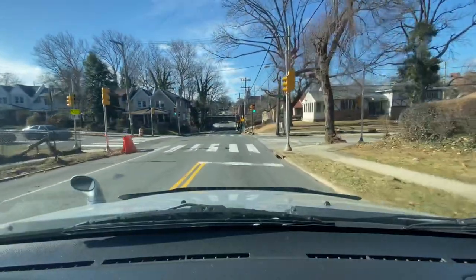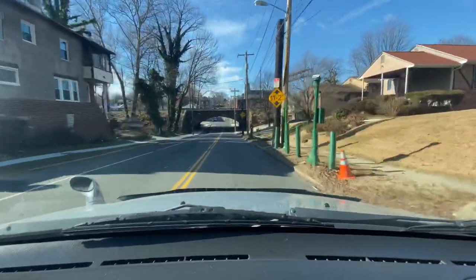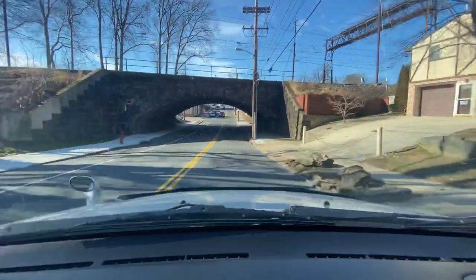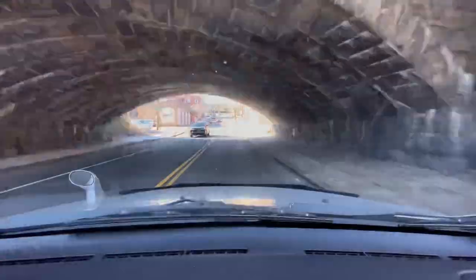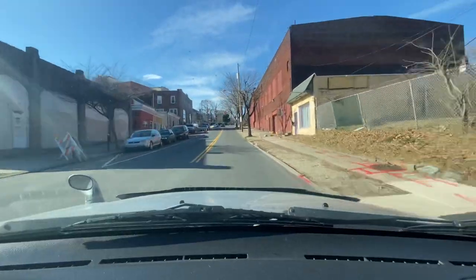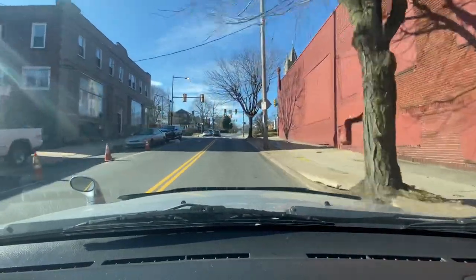All right, we are now passing Upland Way, Woodbine Ave and Upland Way. So we have the Amtrak tracks here. So I'm assuming this is where the borderline cuts off at. We're at 62nd Street, just past 62nd Street, and now we're at 63rd Street. I'm gonna make this left.